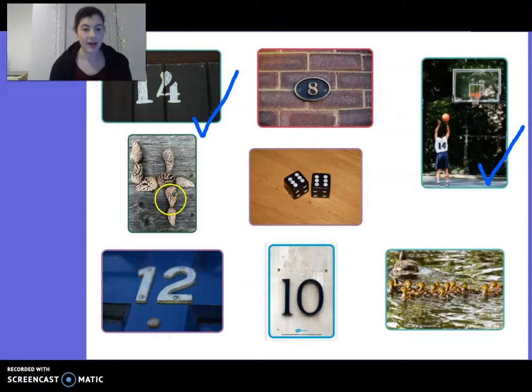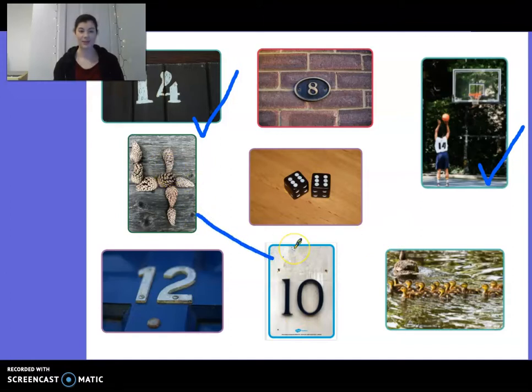What about this one? There's some pine cones in the shape of a number. What number is it in the shape of? 4. Now 4 is close to 14 in that it has the number 4 in it, but that's not quite what we're looking for. But what other number goes with 4 to make 14? We've got 4. We need number 10. Do we have a number 10 on here? We do, don't we? So I reckon we can draw a line between them and together that makes 14.